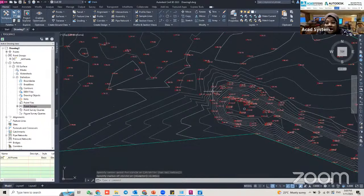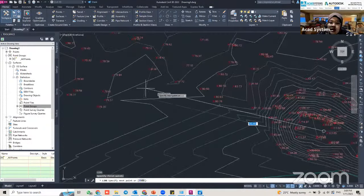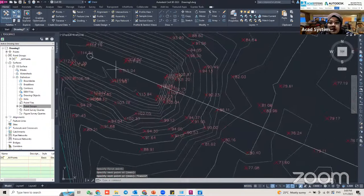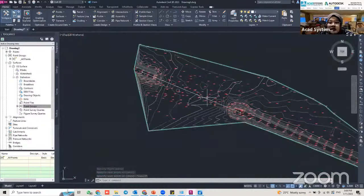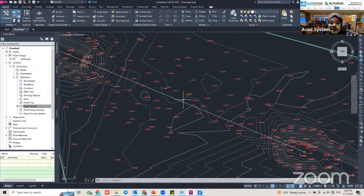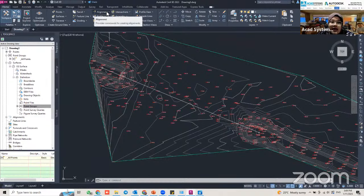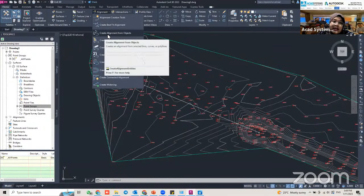And after that, I draw a line to connect these two points. So this is where I want to place the road and also the bridge. To create the alignment, you go to the Home tab, Create Design column here, and you find Alignment there. Click on this drop down. Here you find Create Alignment from Objects.